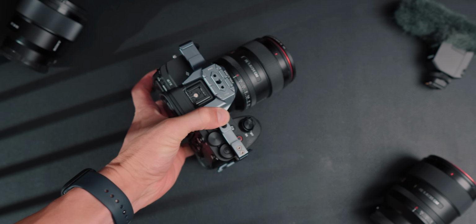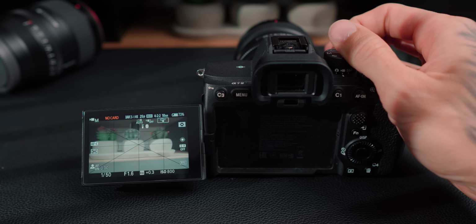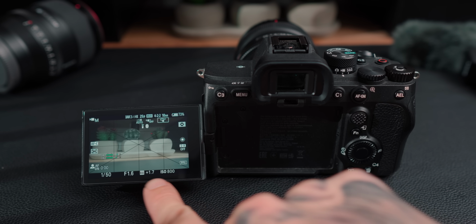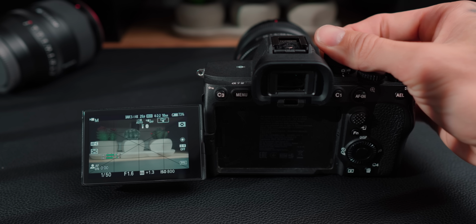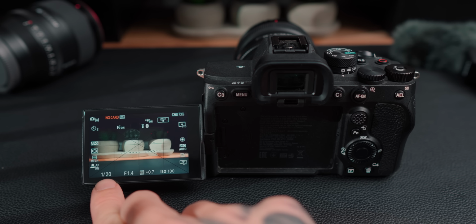It has a dedicated photo and video switch, which is extremely good for hybrid shooters who need to retain the settings in the photos, switch it over to the video, and also have those video settings retained as well. It has the ability to do 33 megapixel photos up to 10 frames per second in burst mode.